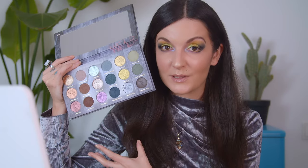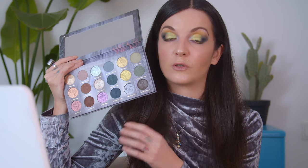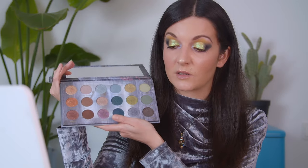These are so buttery and creamy and blendable. I feel like they really stepped it up, especially with their shimmer formula. This shimmer formula is so beautiful. Maybe there could have been a little bit of a lighter shade, but to be honest, in this palette in particular, it does not bother me as much as in some of the other palettes where I mentioned the exact same thing. I really think this was such a fun release, and the theming and the concept of this, so fun. I love it. But let's move on to my number 10.